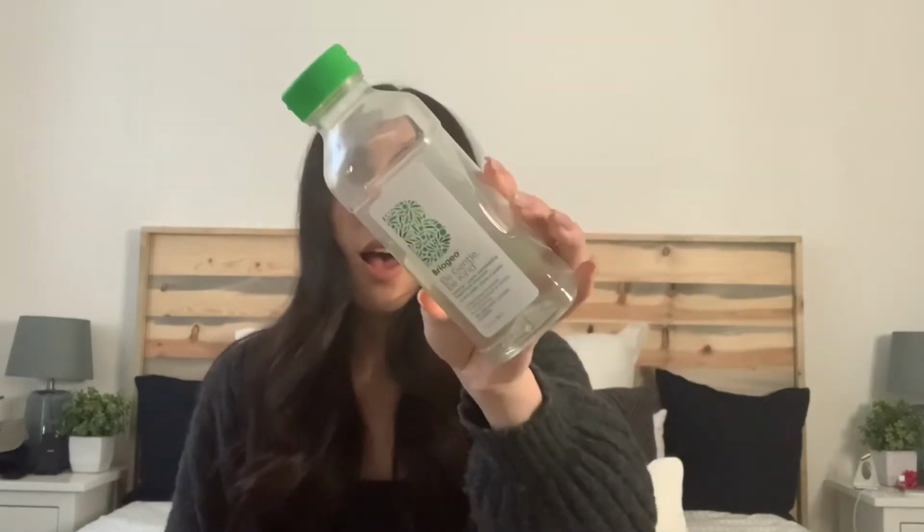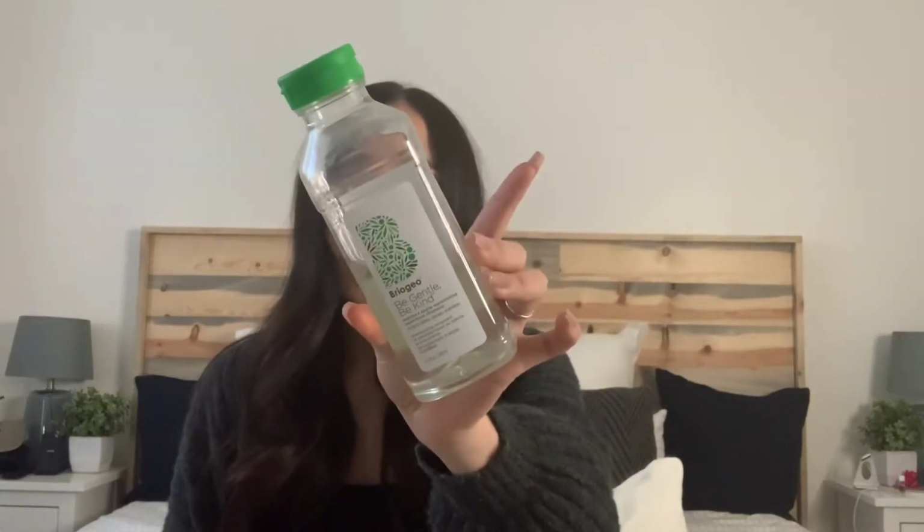One more brand of shampoo and conditioner that I really like to use is also the Briogeo. This is the Be Gentle, Be Kind. There was also a matching conditioner to this, but of course I used so much conditioner that I ran out. But I like to switch up my hair care in the shower because I don't want my hair to get immune to just one product and then it not feel as effective anymore. So this one I also love.